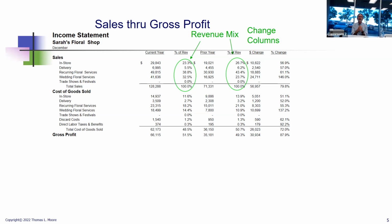So let's take the top one. In-store sales, we can see that that's $29,843. And if you go down to the bottom of the sales area, you can see total sales are $128,288, right? So that first line item of $29,843 is 23.3% of your total sales for the period. Does that make sense? Kind of see how that works?